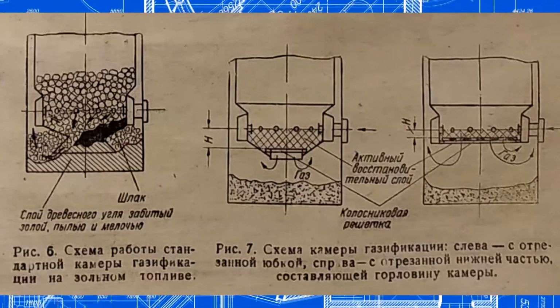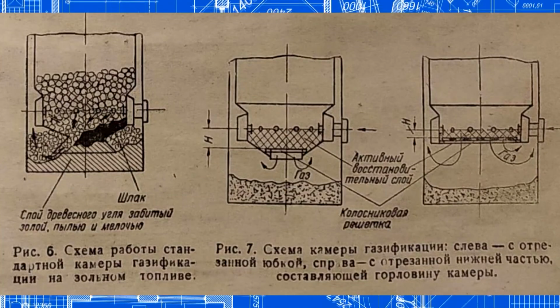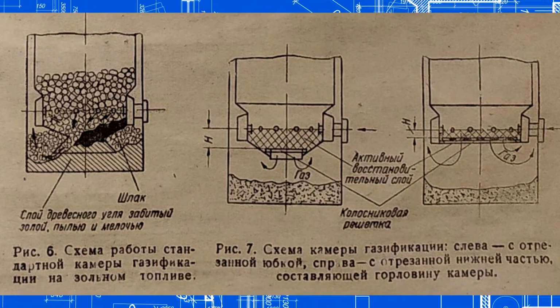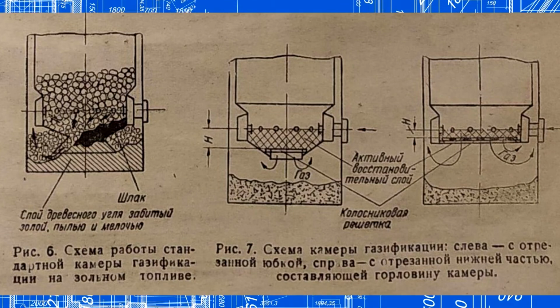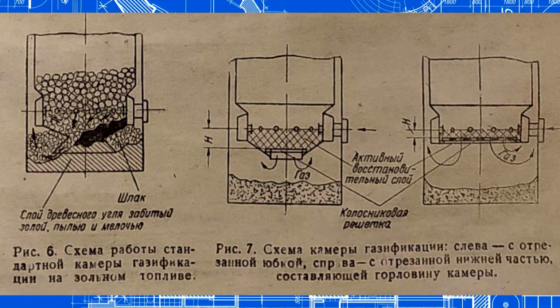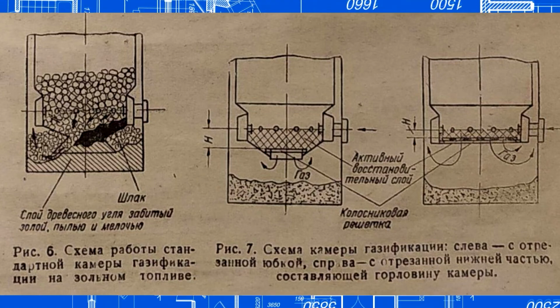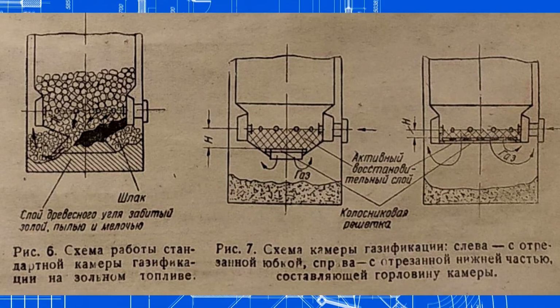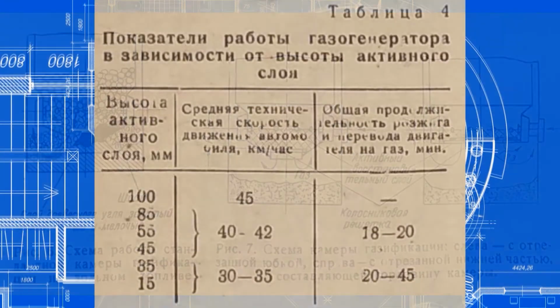The melted peat clogged the gasification chamber. In order to somehow drive, the inventors tried to shorten the gasification chamber, leaving a thin layer of fuel just below the tuyeres. These experiments are in front of you. Figure 7 shows that the reduction layer was made pretty much thinner, from 100 mm to 15 mm.